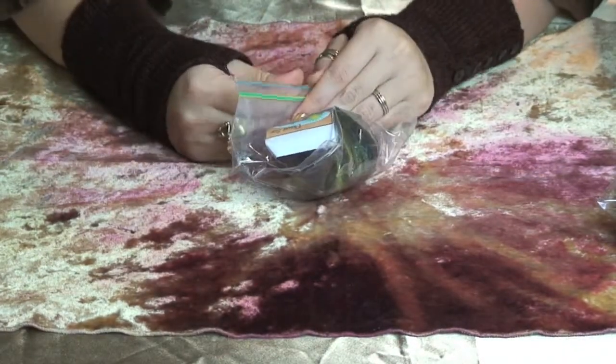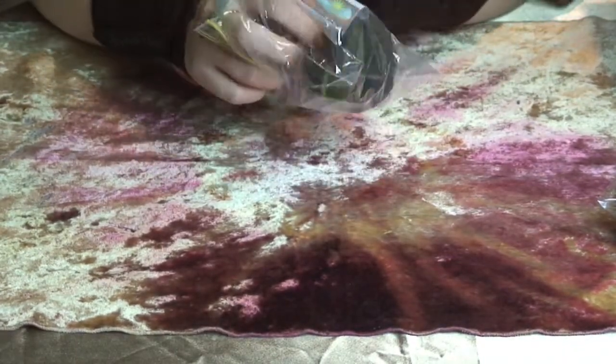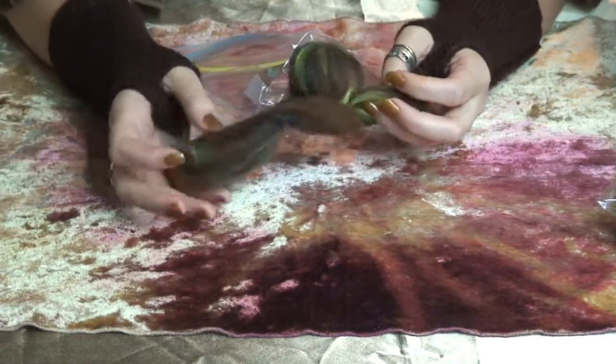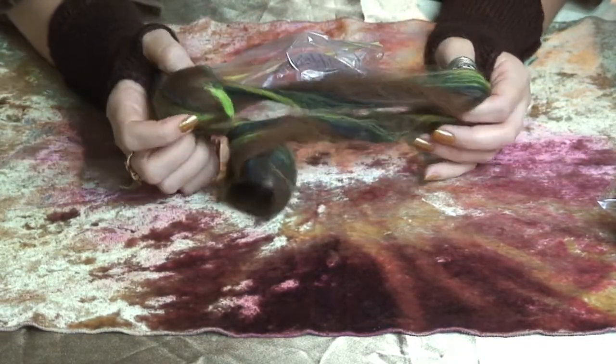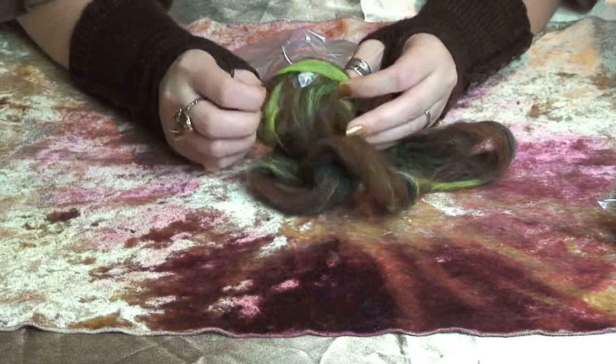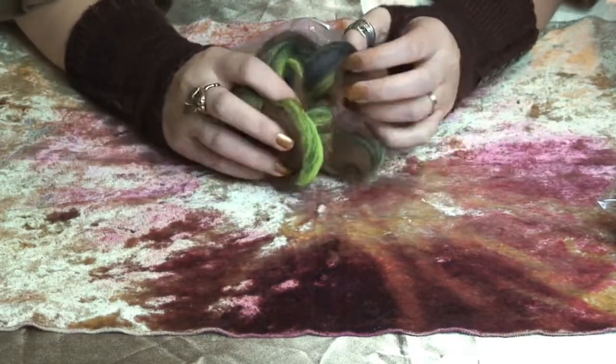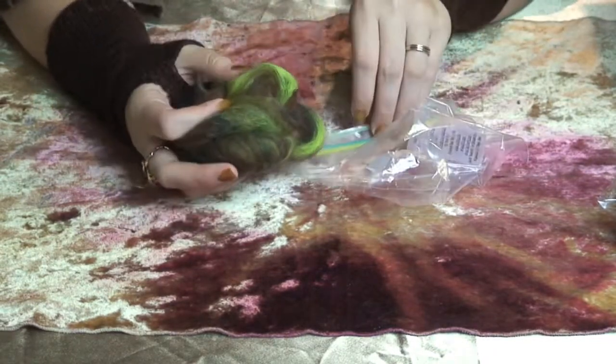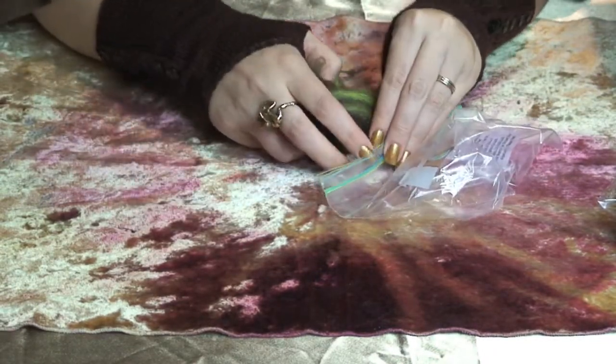Alrighty. We have Distant Star Alpacas, and the Titan colorway. Awesome. Green and brown. That would be cool spun up. Ooh. I like that green stuff in alpaca. Yeah. It's pretty. Really cool.